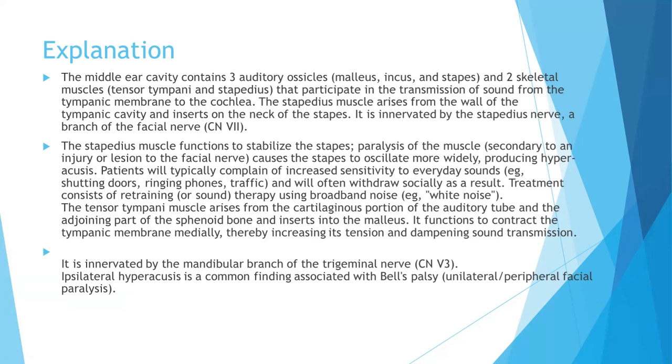The tensor tympani muscle arises from the cartilaginous portion of the auditory tube and the adjoining part of the sphenoid bone and inserts into the malleus. It functions to pull the tympanic membrane medially, thereby increasing its tension and dampening the sound transmission. It is innervated by the mandibular branch of the trigeminal nerve, cranial nerve V3. Ipsilateral hyperacusis is a common finding with Bell's palsy, unilateral peripheral facial paralysis.